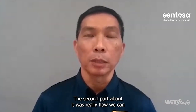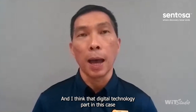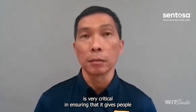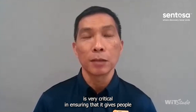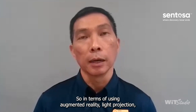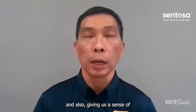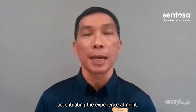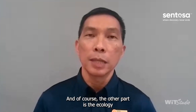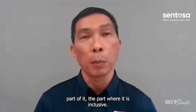The second part about it was really how we can then overlay this with a digital layer. And I think the digital technology part in this case is very critical in ensuring that it gives people a different sense. So in terms of using augmented reality, light projection, and also giving us a sense of accentuating the experience at night.